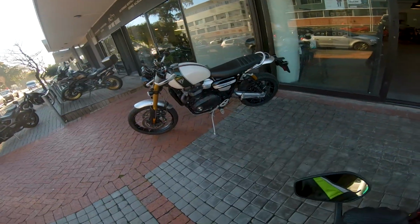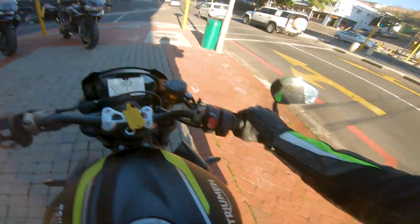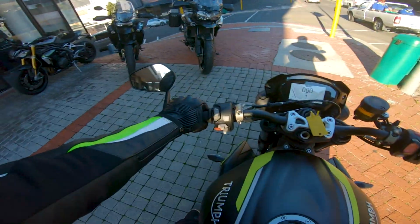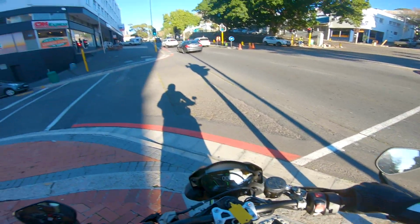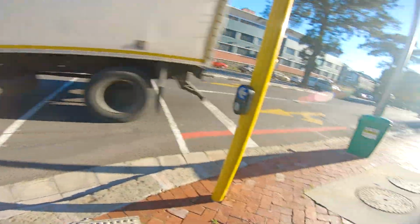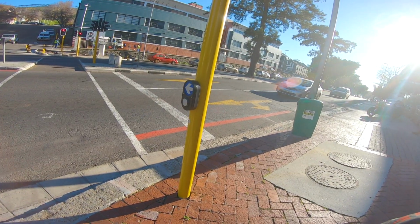Okay, Triumph Street Triple RS. Test riding this today because I really want to buy this bike. Taking it for a bit of a longer ride today, and going to try and make up my mind about whether I want to sell my XL and get this, which I kind of really want to do because this bike is flipping awesome, and I kind of miss my 675.